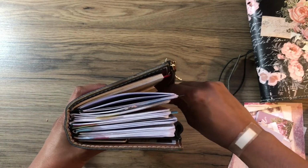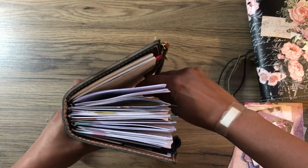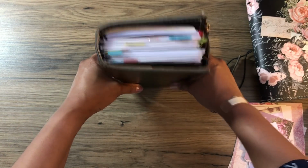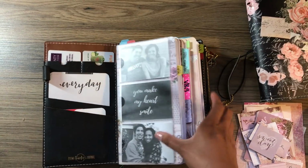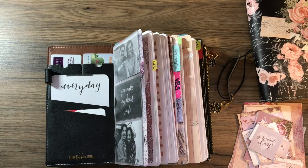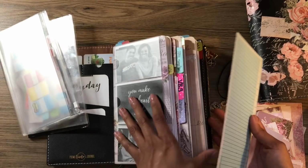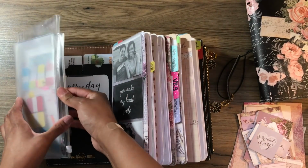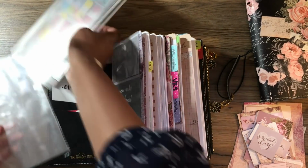What's up? Look at that. Look at the chunk. That's not even as chunky as it can go. And I haven't even put the rest of my stuff in yet. So in the back, I've got my pencil board, which I always keep in the back. Okay. And then I have my zipper pouch.